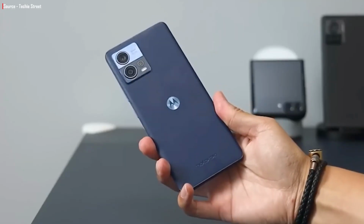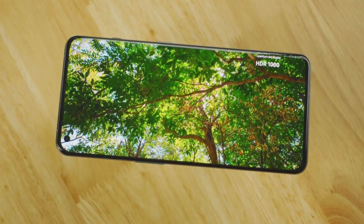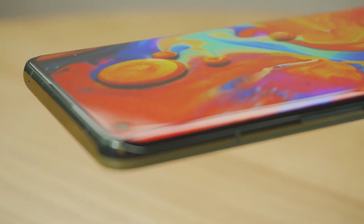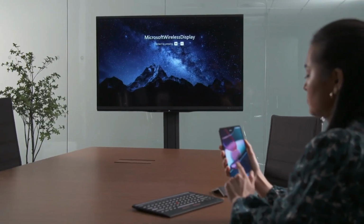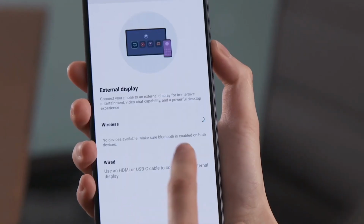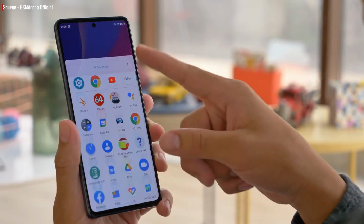If the China and global models are the same, the Moto Edge 30 Fusion will most likely have a 6.55 inches Full HD Plus OLED display with a 144Hz refresh rate, 360Hz touch sampling rate and DC dimming support. The phone will most likely include up to 12 gigs of RAM and up to 256 gigs of internal storage. In terms of software, the Edge 30 Fusion will ship with Android 12 out of the box.